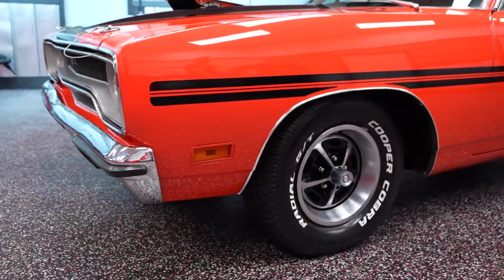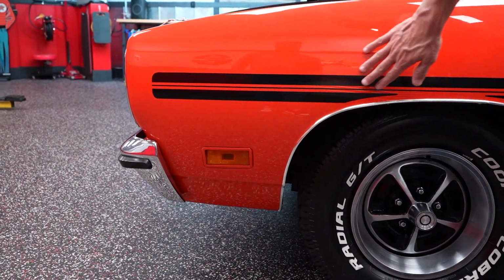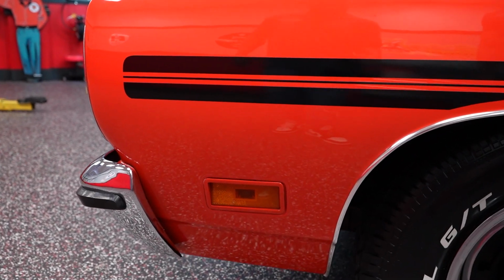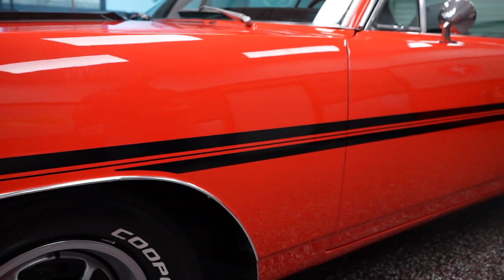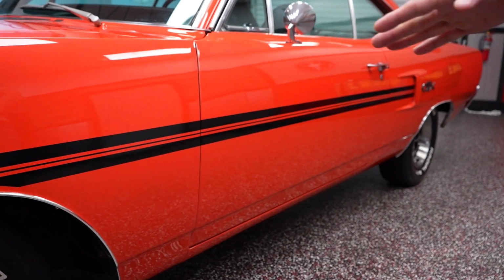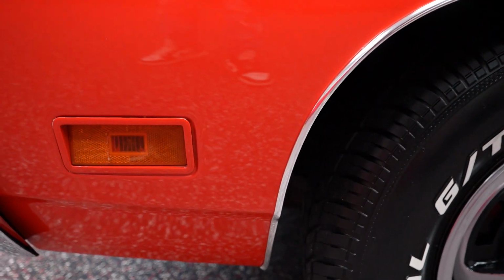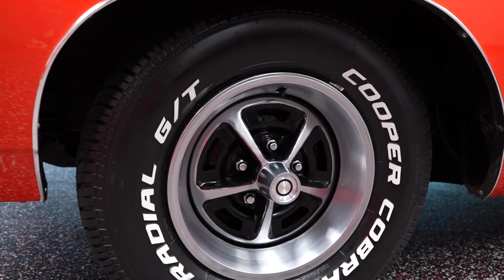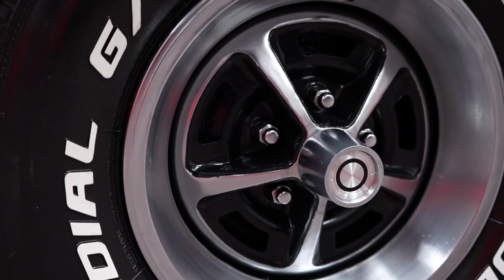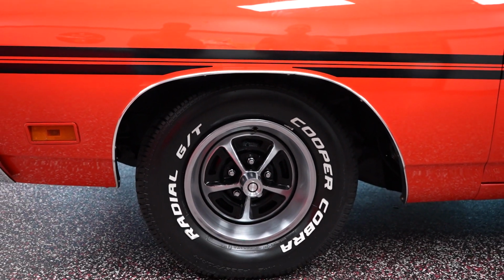Down the side of the car, let's get started with the driver's side front fender, since that's where we are at. Black vinyl stripe that goes down the side of the car, all in nice shape, no cracking, no peeling, anything like that. Chrome on the wheel opening moldings, in good shape. The raised white letter Cooper tires that you see, those are brand new. We put those on there. Car had a little bit older tire on it, so therefore we replaced them.